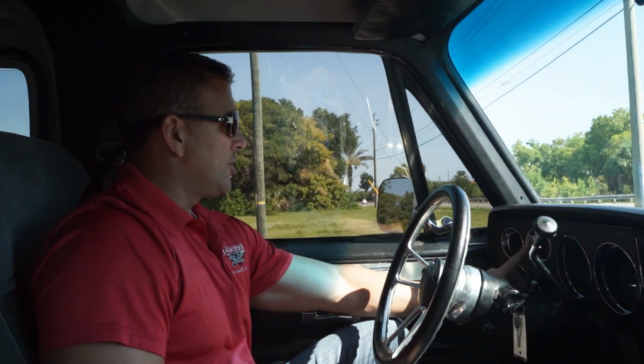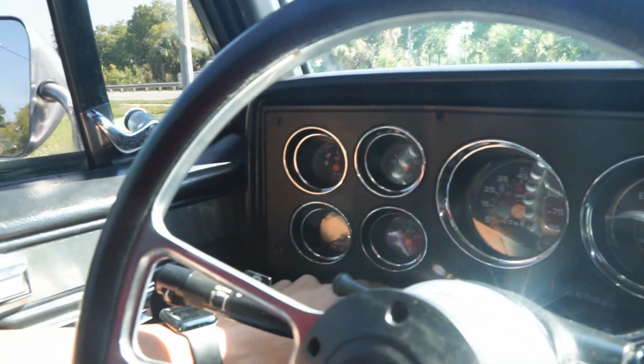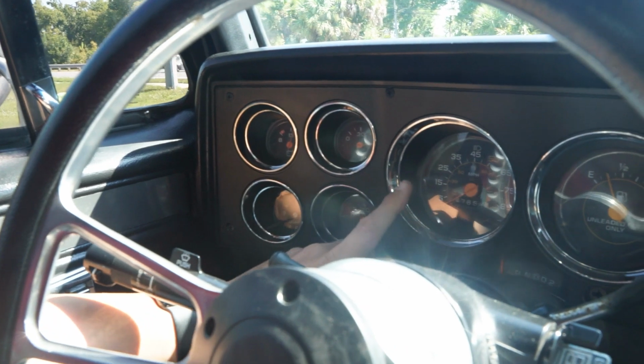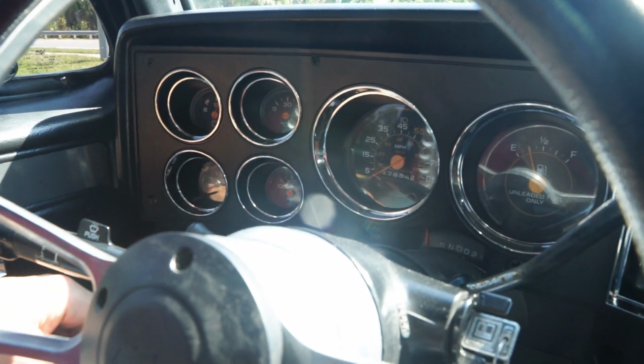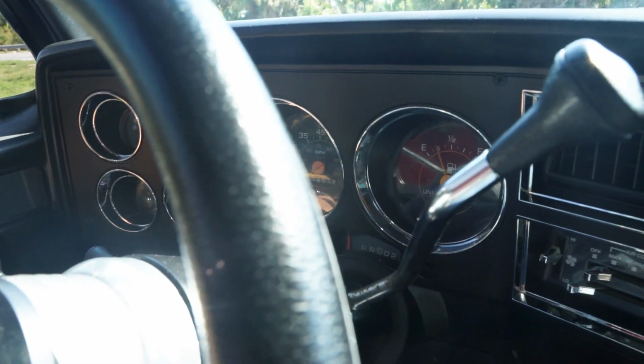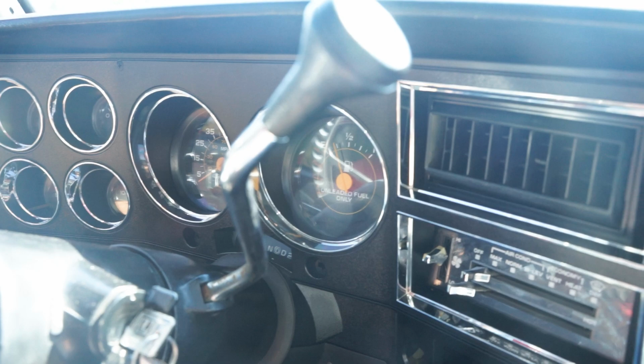Battery voltage, oil, clock, and temp all function. Clock's ticking. 47,858 is the mileage on the odometer. Title is exempt. Fuel gauge is functioning. We do have a quarter tank.